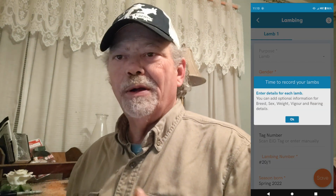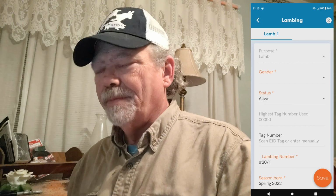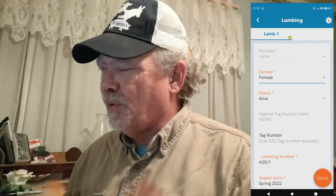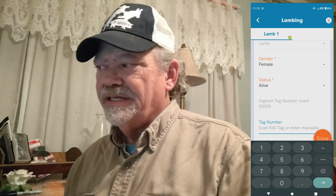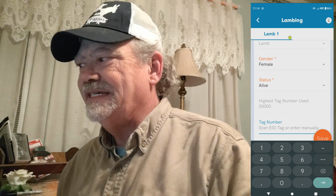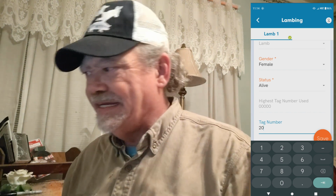And now we're going to record our information on the lamb. So we'll record the gender of the lamb, whether it's a ram lamb or a ewe lamb. So we'll make our selection there. The status: alive, dead, DOA, stillborn, all that is available there. The tag numbers. Now, FlockWatch is designed to be used most effectively with RFID tags, and eventually we do plan to move into that RFID system for data collection purposes to be able to more effectively and quickly collect data.